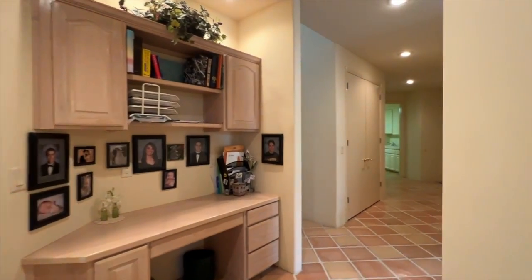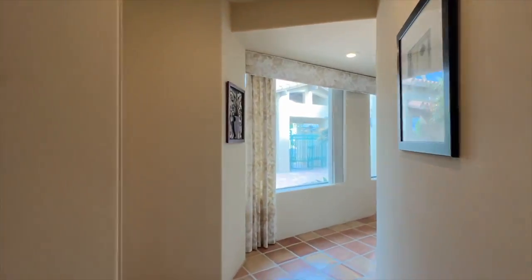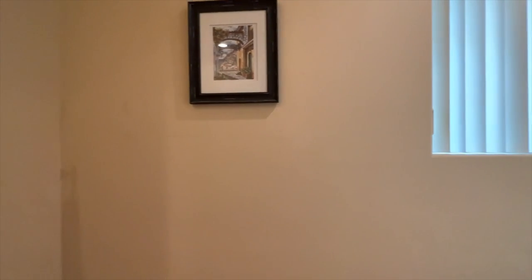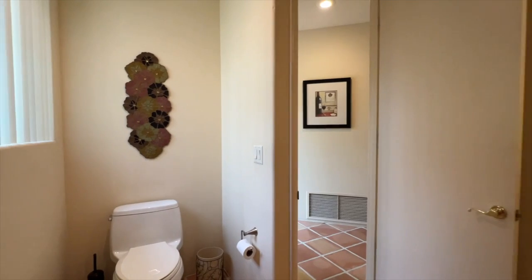This main hallway continues to the primary suite, garage, and second guest bedroom. On the first right, this hall connects the home's front entryway and guest powder room. This guest powder room is quite large with a spacious countertop.